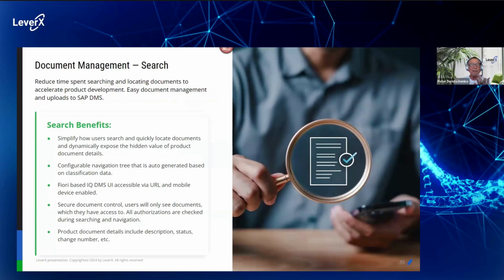So let me give you an idea what the benefits of searching are through IQ DMS. 1, you can quickly search and locate the documents and find the information that you need. IQ DMS also leverages SAP's extensive classification system to auto-generate a tree to help you with your searches intelligently. It's Fiori-based, so you just get a URL link, nothing to load on any of your devices, and you can even access it from your mobile phone sitting on the beach when you shouldn't be doing work.